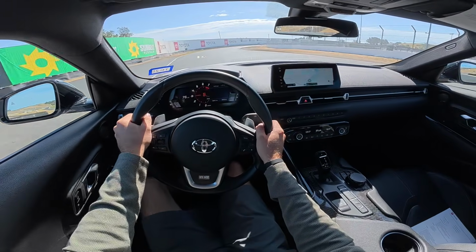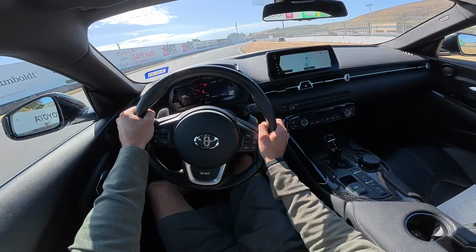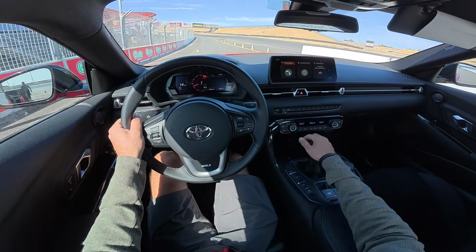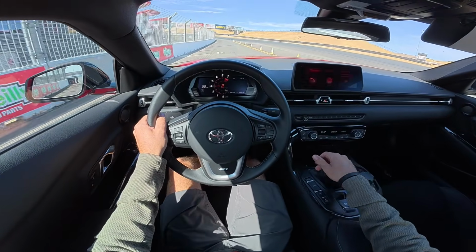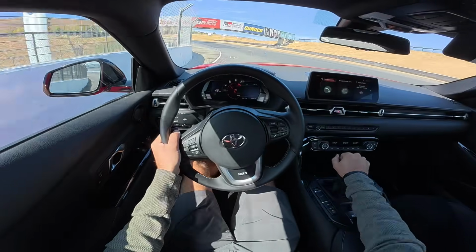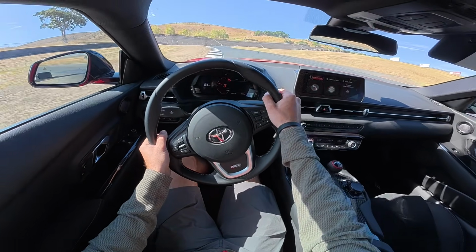But let's hop into the 2026 Supra now and see the changes that they've made over the years. All right, so behind the wheel now for the Final Edition with the 6-speed manual transmission. I know we have auto versus manual, but those are the options for today.